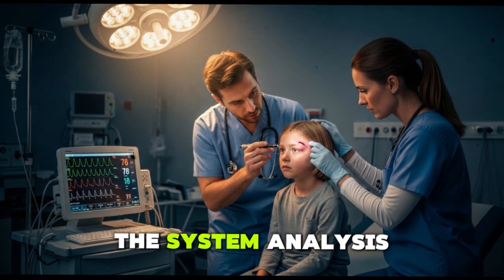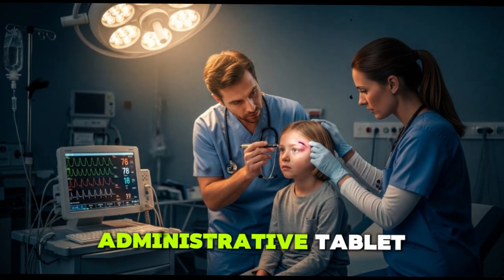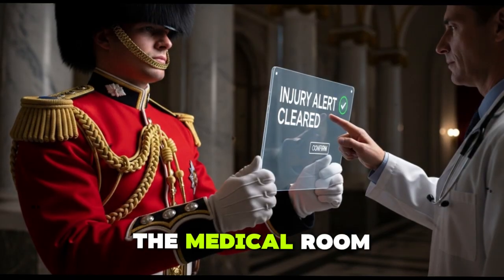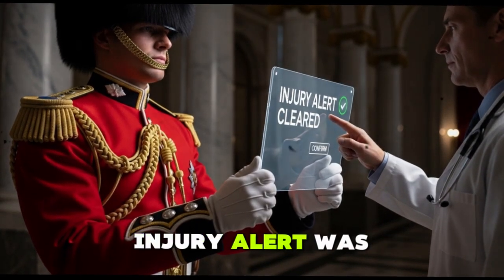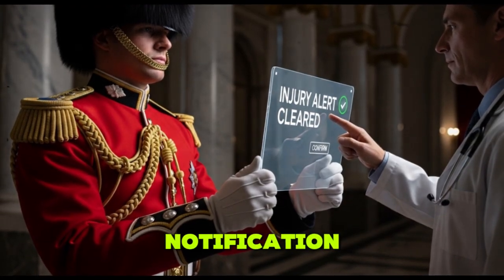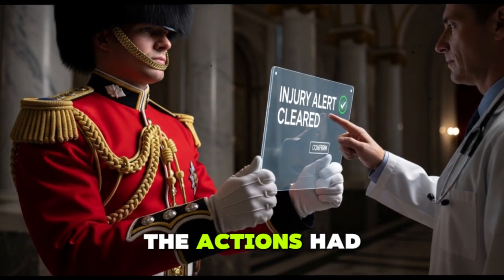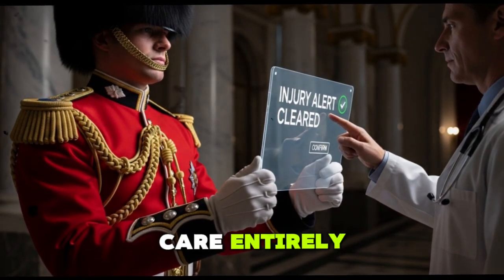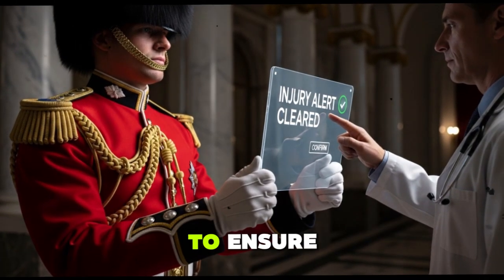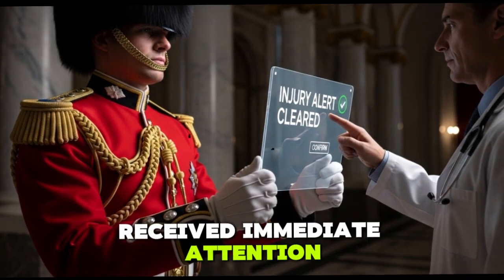By that point, the system analysis had confirmed the full sequence of commands issued through the administrative tablet earlier in the evening. The device had restricted guard entry to the medical room immediately after the injury alert was transmitted, and then attempted to slow the automated medical notification that would normally summon palace physicians without delay. The actions had not prevented medical care entirely, but they had clearly interfered with the normal protection procedures designed to ensure that any injury involving a royal child received immediate attention.